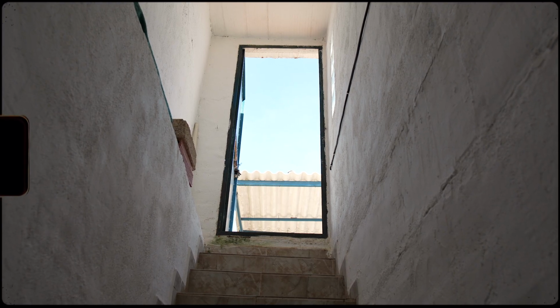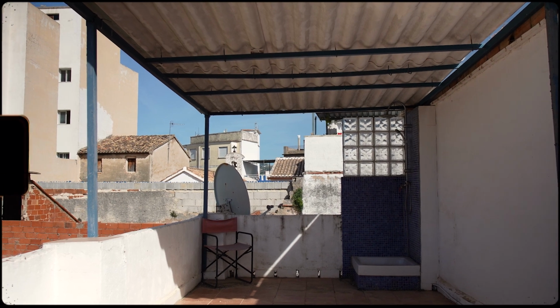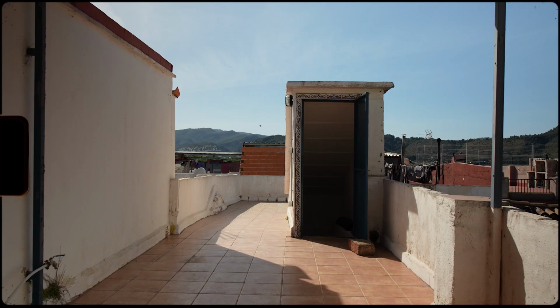Ascending one more floor, we discover a delightful rooftop terrace, adding an extra bonus of outdoor space to the property.